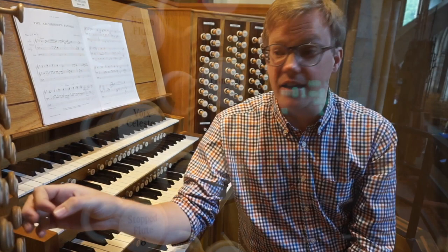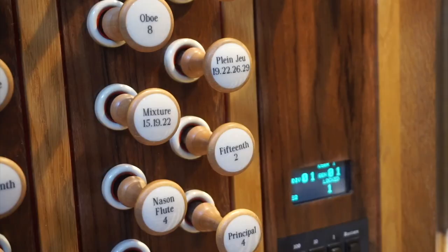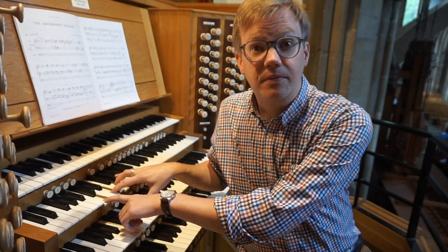If I want that to sound an octave higher, then I'll pull out a stop which has got 4 on it, where the bottom note is 4 feet in length. The pipe is 4 feet in length. So the same chord, but now sounding an octave higher. And we've also got stops which sound at 2-foot pitch. And that, again, the same chord, but sounds an octave higher than what we've just heard.